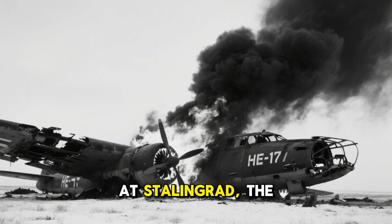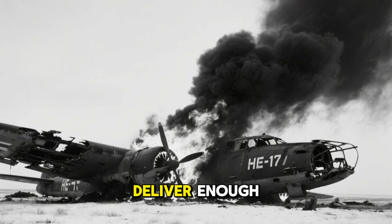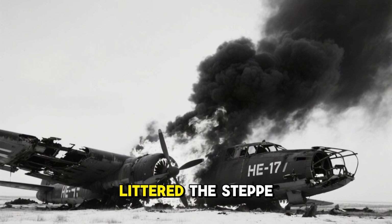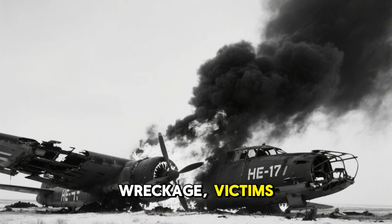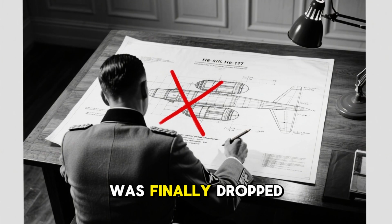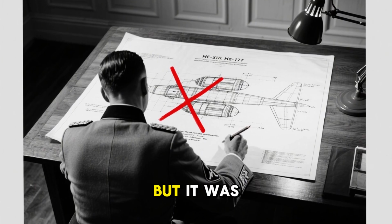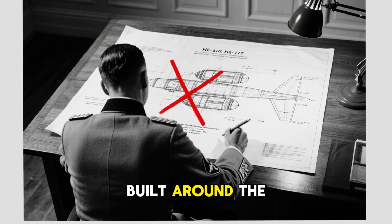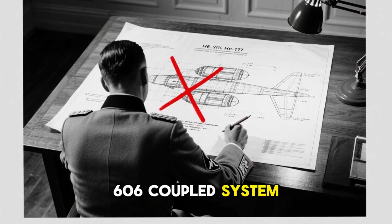At Stalingrad, the He-177s failed to deliver enough supplies to save the Sixth Army. Instead, they littered the steppe with burning wreckage, victims of their own overheating engines. The obsession with dive bombing was finally dropped in 1942, but it was too late to redesign the engines. The airframe was already built around the DB-606 coupled system.